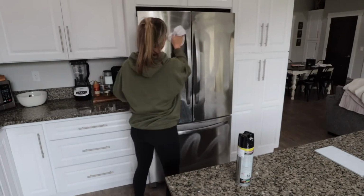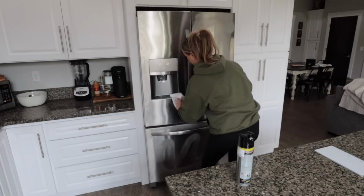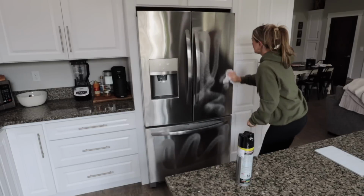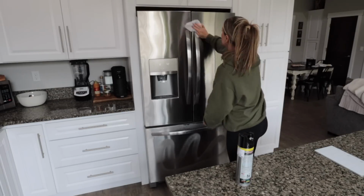But my favorite stainless steel cleaner is definitely the CLR. And I usually get that on Amazon, but it works so well. But this did the job, it's just not the same. So I'm just gonna get the fridge all wiped down with that stainless steel cleaner.